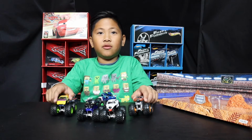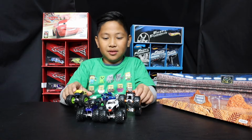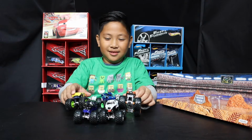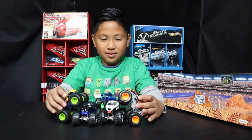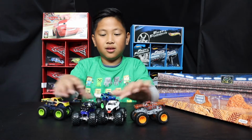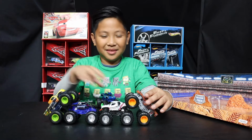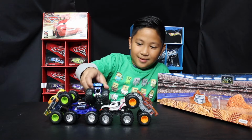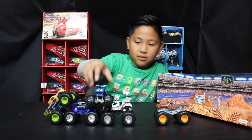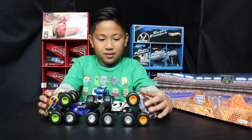There's no Fortnite clearance yet, but they got Lego clearance and some other stuff. Nerf clearance. But yeah, check the toy aisles at Target. There's no more Toys R Us. And some Walmarts are having a lot of clearances too. So yeah, go check those out.